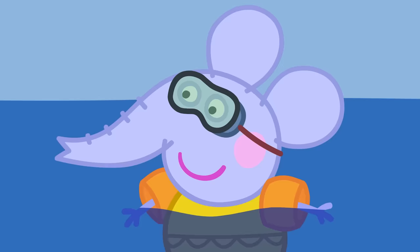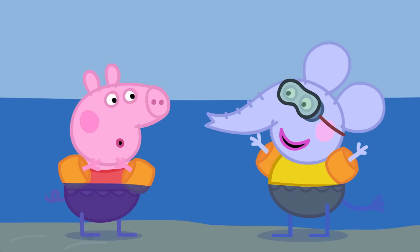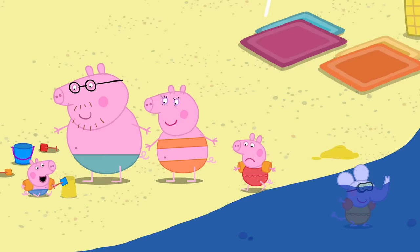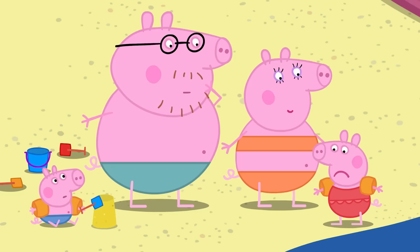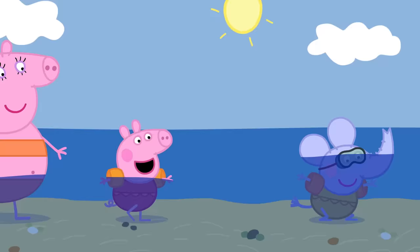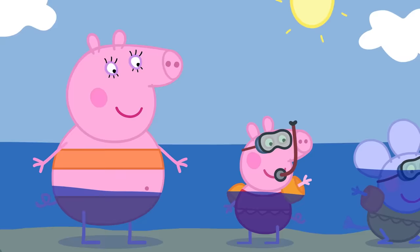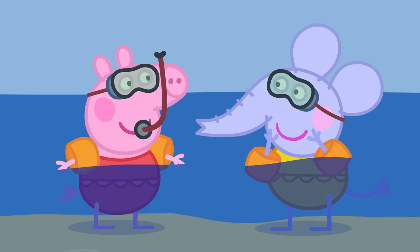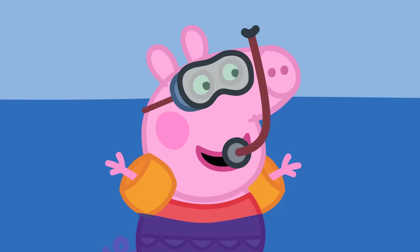No. I can use my trunk to breathe because it's so long. Oh. What's the matter, Peppa? I wish I had a trunk like Emily, so I could breathe underwater and look at the fish. I know. Come with me, Peppa. Ta-da! This long tube goes in your mouth and means you can breathe underwater. Like Emily's trunk. Exactly like Emily's trunk. Why does your voice sound funny, Peppa? It's my snorkel. It means I can breathe underwater like you.